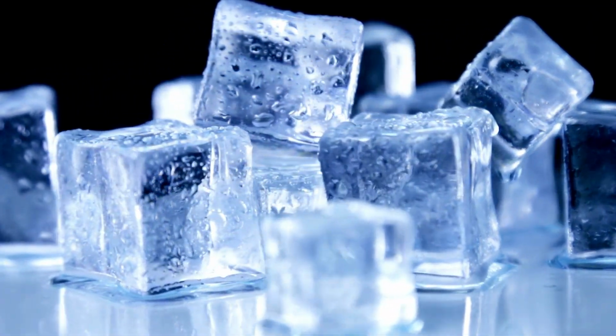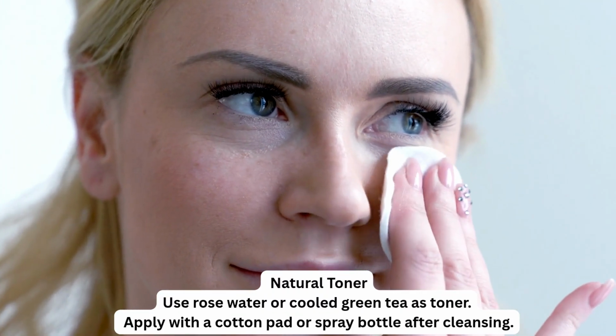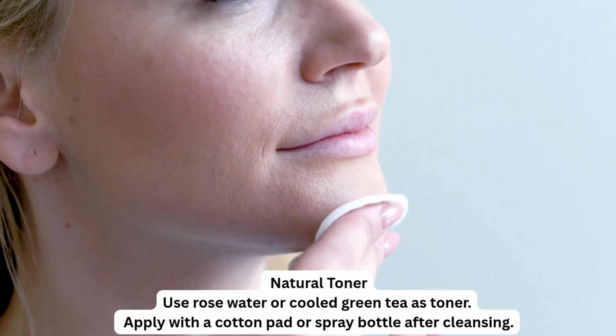8. Natural toner. Use rose water or cooled green tea as toner. Apply with a cotton pad or spray bottle after cleansing.